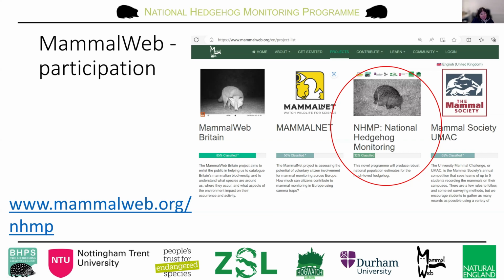So the other thing that's involved with this is when the images are uploaded to MammalWeb, they go through AI classifiers. So we have two AI, artificial intelligence tools, that actually view the images first. The reason for that is so that they filter out the sequences that contain blank images, where the camera has been triggered by waving grass, lights in the distance, things like that. It also removes any images of people, because obviously we don't want images of people to be shown to the public. So it goes through two AI tools to eliminate those. They are then presented to the public.